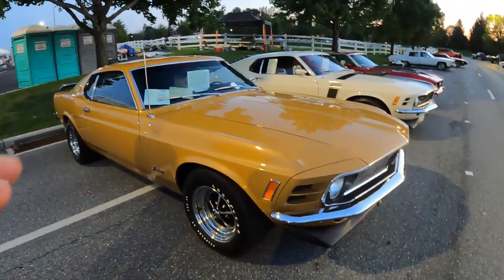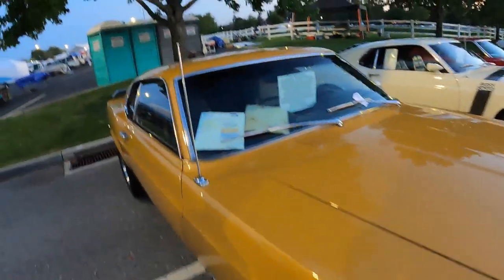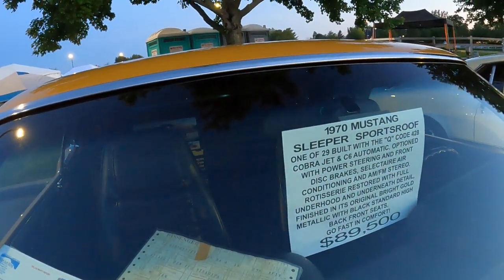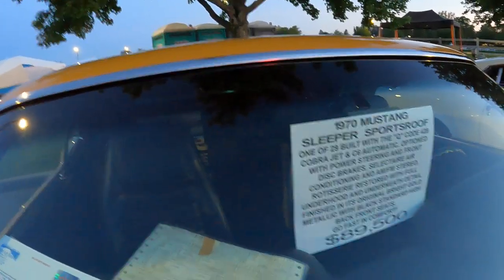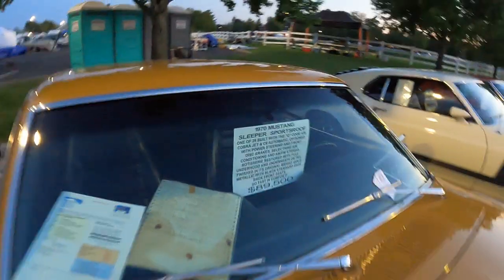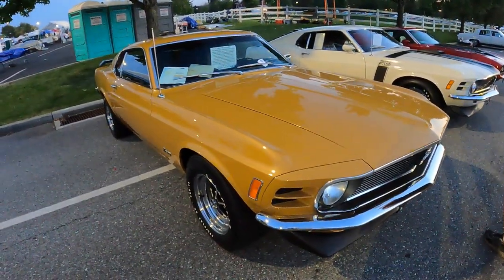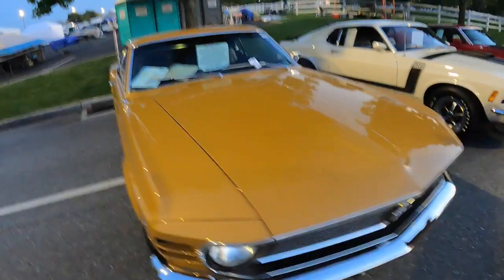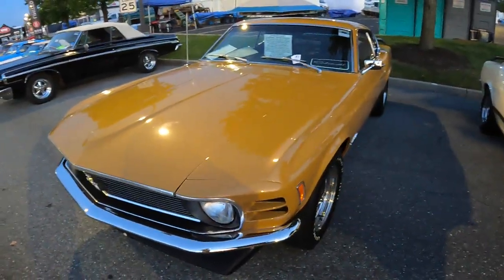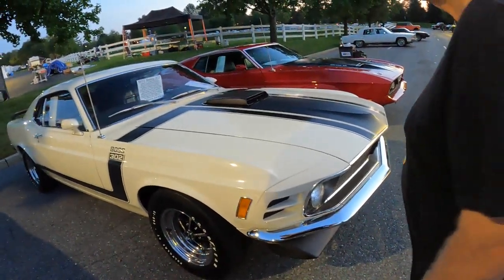And this one's actually, I guess it's a small block because it doesn't have the wide hood, but there's another 70. It's a sleeper. One of 29 built with the Q code 428. So it's a 428, but I guess they purposely put the small block hood on there to make it a sleeper. That is interesting, because I was assuming it was small block because it didn't have the big hood. Then you got your Boss 302. Yeah, that's sharp. Same price between the two. I'd probably rather have the sleeper car, just because it's got the big block. But you're right, it doesn't have the flashy look.